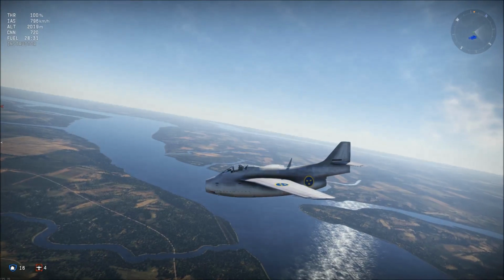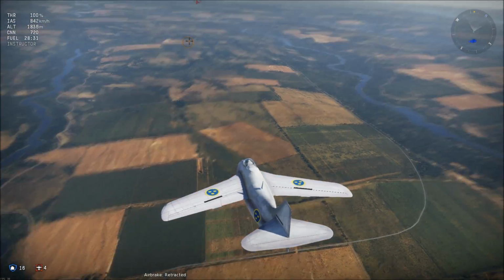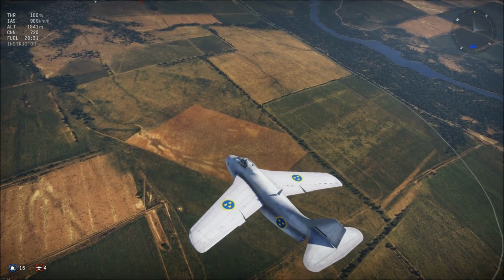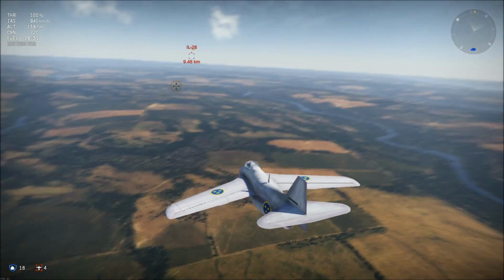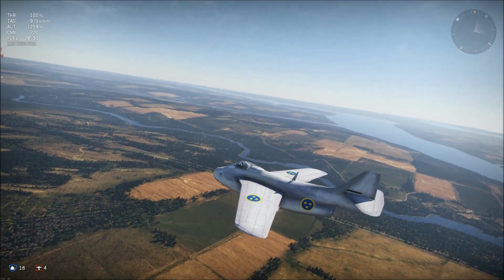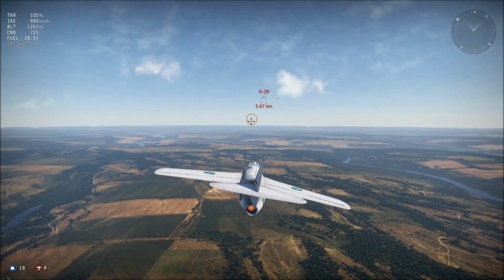It does have air brakes. They pop out right from the top of the wings there, as we see. The ailerons are absolutely huge. And the elevator isn't quite as big. You can see on the tailplane there, the straight black line. That is where the elevator starts.